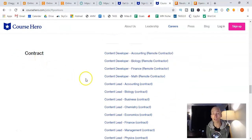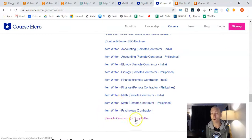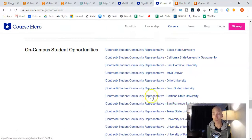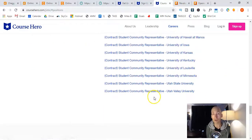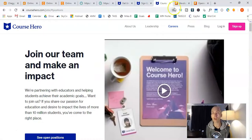This is under the contract title, and further down they've also got a whole bunch of item writers for the various different subjects and a remote contractor for copy editing. So that is something that you can check out to see what other opportunities there are. There's also these student community representatives. If you're on site at universities and you've got a bit more of that sales skill set, then you can go out and be a representative for this company.